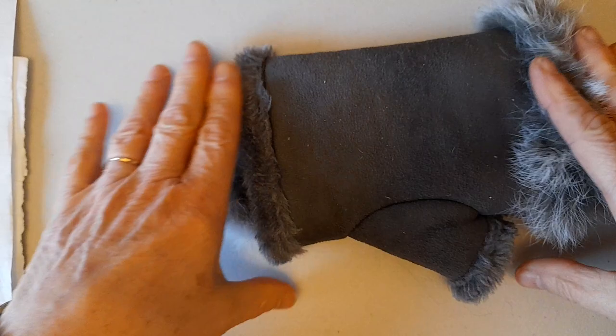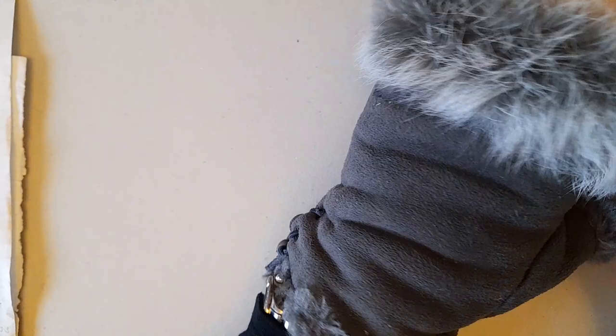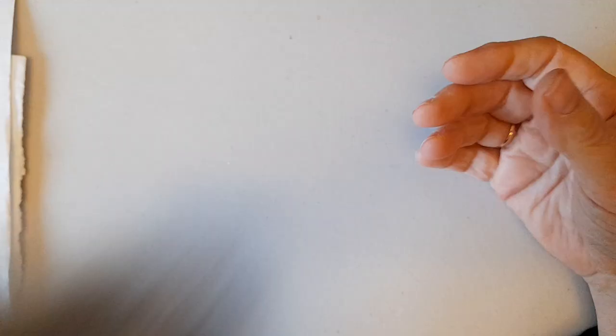Okay, so let's go. I've got this really pretty mitten. I think it fits both hands. It's really pretty, but I've only got one. It's fur lined, and that's lot 351. I'm asking £1 for that one.